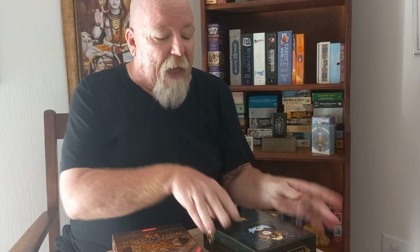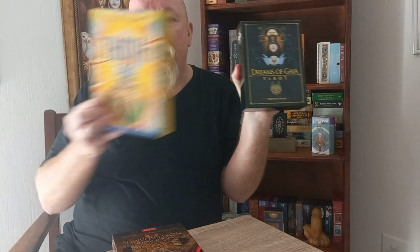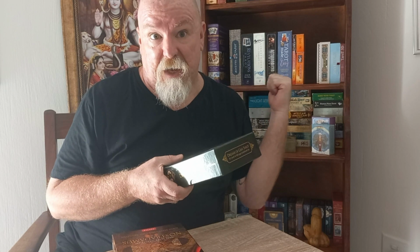I know for a fact that if you use the Dreams of Gaia tarot, it makes a huge difference, because this is pretty much like the Thoth. It's kind of like a whole divination system on its own. And I know because I use this, okay? Not so much now because I'm not doing as many readings, but I've definitely used it in the past. And it's beautiful, but it's a very different kettle of fish to what your everyday tarot deck is.